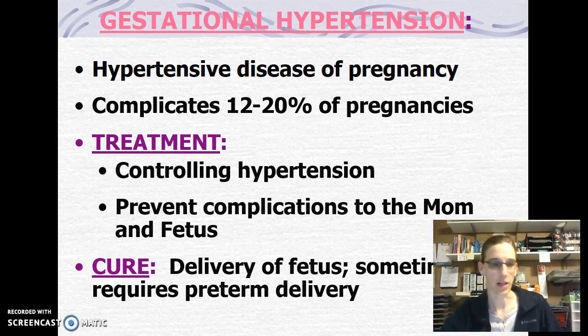But we'll start here with gestational hypertension, which I think is where we left off. You'll find this information on page 90 in the book. Gestational hypertension is formerly known as PIH, pregnancy-induced hypertension. It is a hypertensive disease of pregnancy, complicates 12 to 20% of pregnancies. Obviously, the treatment is going to be controlling hypertension, preventing complications to the mom and the fetus, but there is only one cure for gestational hypertension, and that is delivery of the fetus. So sometimes this does require preterm delivery in order to do what's best for the mom and the baby.